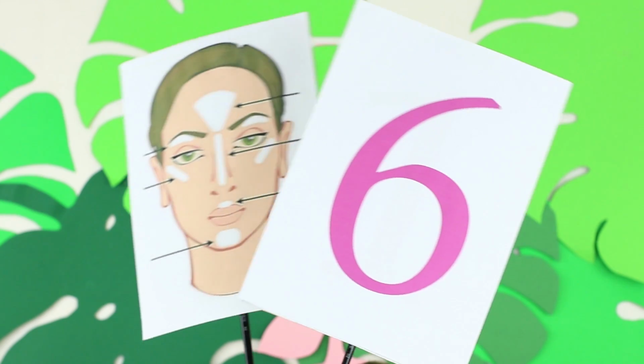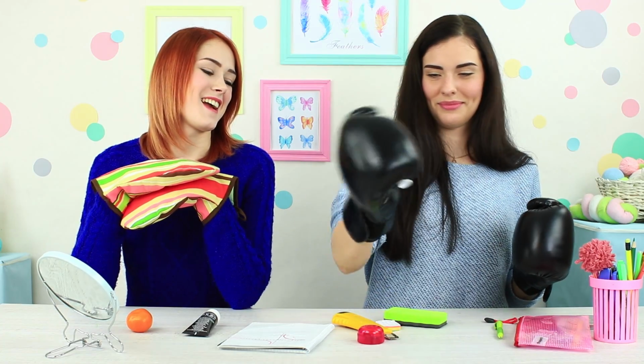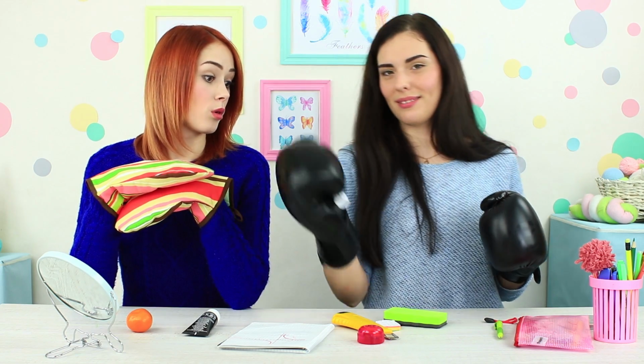Round 6. Highlighter. The jury decides to make the rules stricter in order to boost the rating. But the contestants aren't afraid of that. Miss Pumpkin is ready for the challenge. Miss Triangle fastens her boxing gloves too. Stella is going to apply the highlighter using the cap of a glue stick.